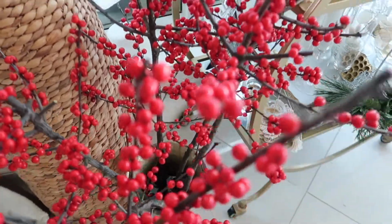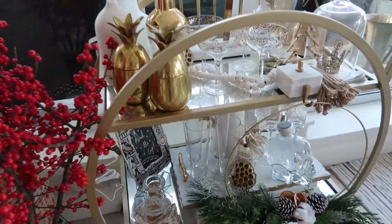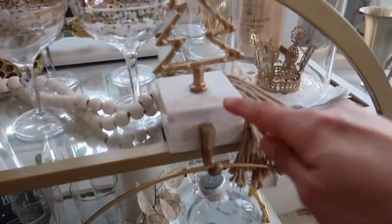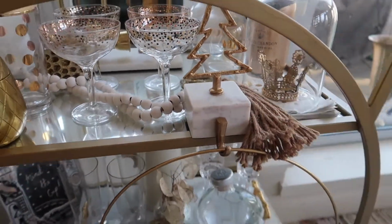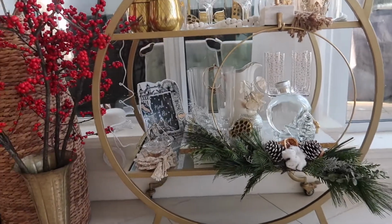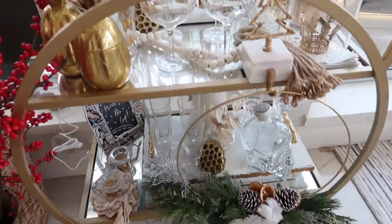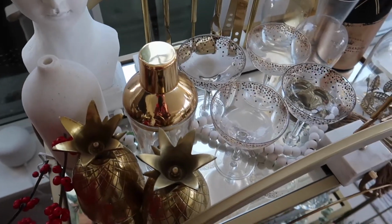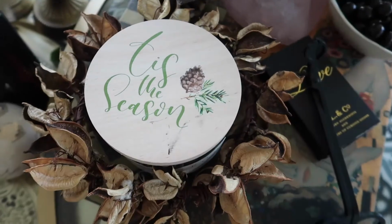Next, let's add a little bit of red. Why not, right? These ilex berries are right beside the bar cart, just to give a little bit more color. And I haven't done much to my bar cart, but I brought the stocking marble and hung one of my wreaths from it, just to spruce it up and make it a little more festive. I also have a diffuser that I'm putting cedar and Christmas scents through throughout the day, so it adds so much.